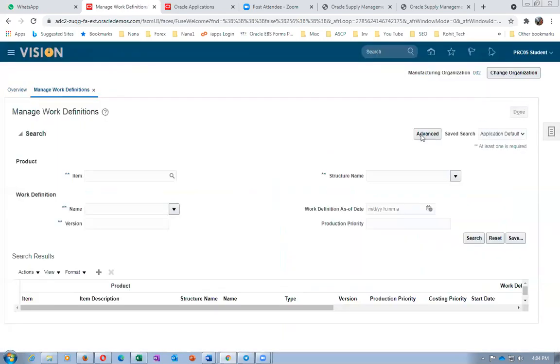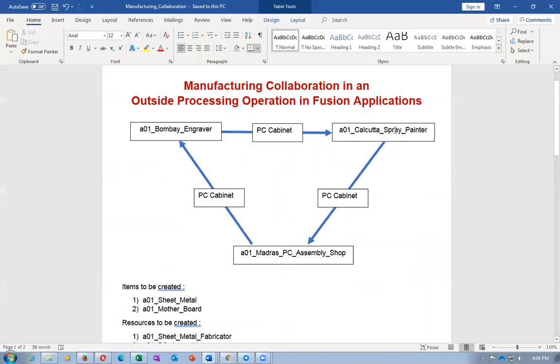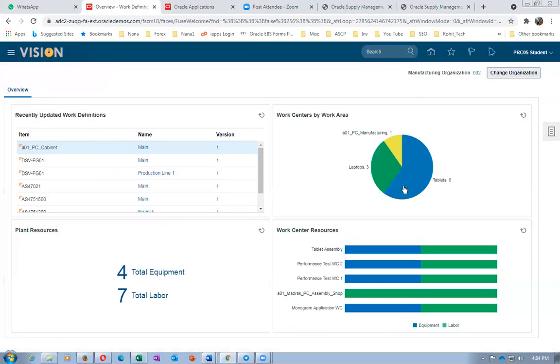And remember, when you have to supply materials to the Calcutta spray painter also, as Avinandan was saying, we have to add one more intermediate operation in which only material will be supplied, nothing else. So that way you'll do it.